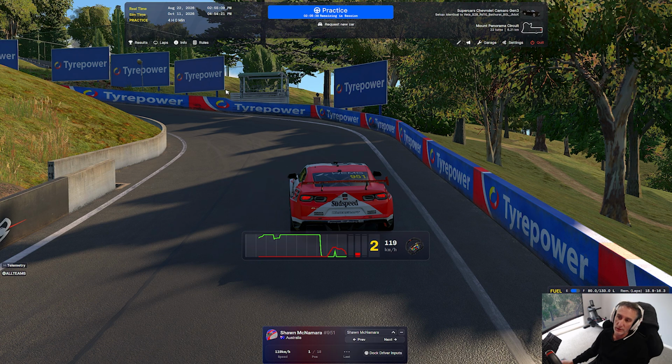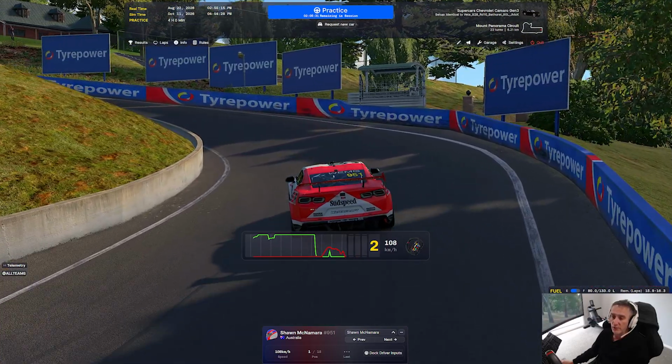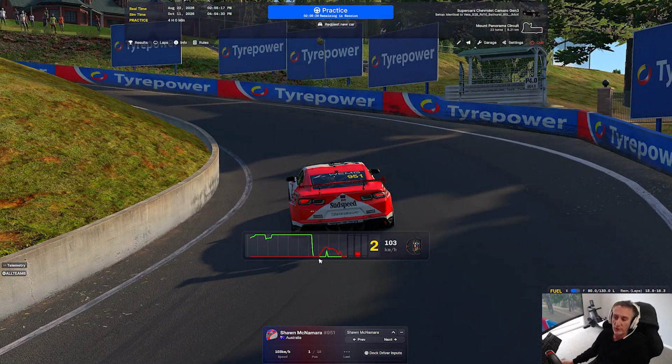It's understeer central out there. You want to get the car in nice and early so you can hug the car on the wall. So again, you can see trail braking and then a bit of a roll again. So rolling in through the kink, and then a little bit of a roll as the car turns in and gets settled.